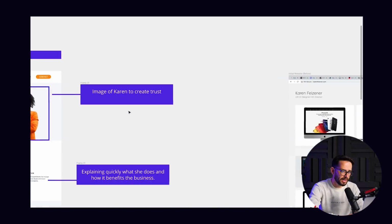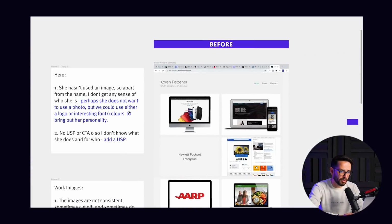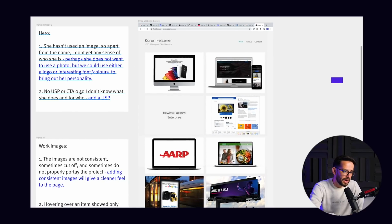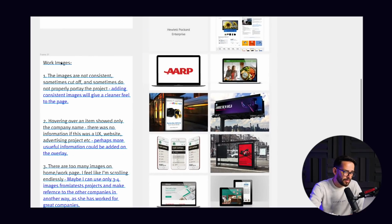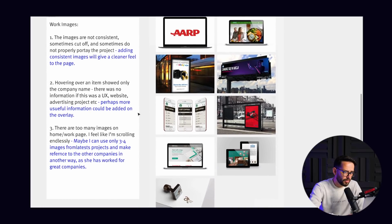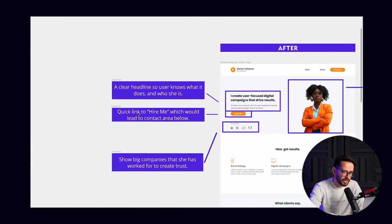Let's see how Katherine was thinking about the before and after. So first of all, as she mentioned, she hasn't used an image, so I don't get a sense of who she is. And I do agree, that's always a feedback that I give. No unique selling proposition or calls to action. You definitely need to add something. And the images are not consistent, sometimes cut off, sometimes do not portray the project well. So yeah, I do think this is a good redesign.